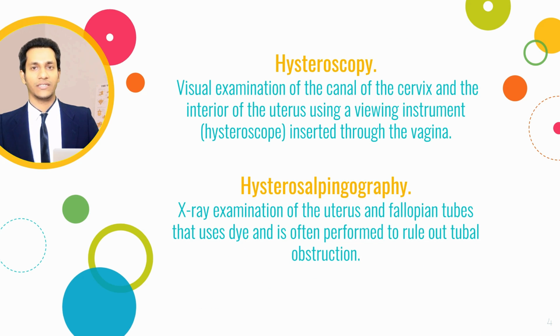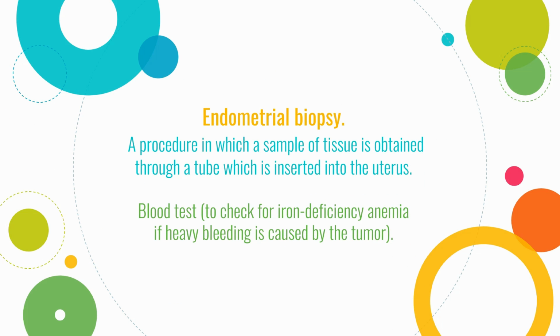Hysteroscopy is a visual examination of the canal of the cervix and the interior of the uterus using a viewing instrument, a hysteroscope, inserted through the vagina. Hysterosalpingography is an X-ray examination of the uterus and fallopian tubes that uses dye and is often performed to rule out tubal obstruction. Endometrial biopsy is a procedure in which a sample of tissue is obtained through a tube which is inserted into the uterus. Blood tests check for iron deficiency anemia if heavy bleeding is caused by the tumor.